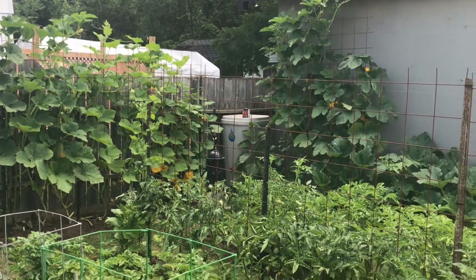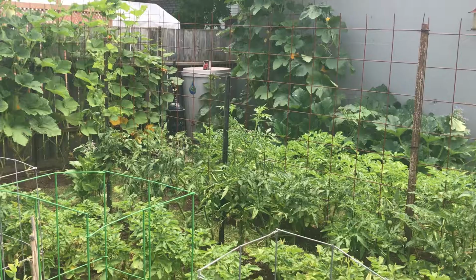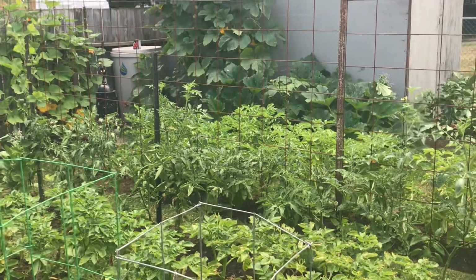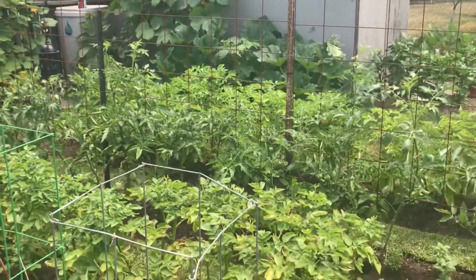Yeah. That can of tomatoes on top of the watering thing is for bugs. It's got soapy water in it, and when I walk around and I see a cucumber beetle or a Japanese beetle, I just knock them into the can, and it seems to be effective. Like, I've gotten rid of a bunch of them.